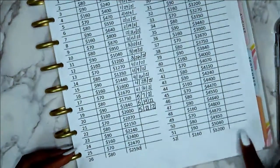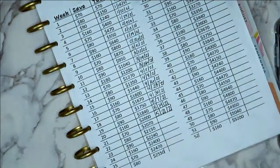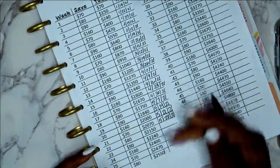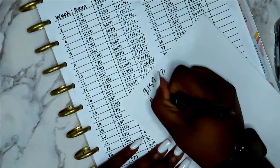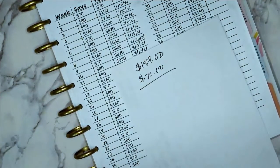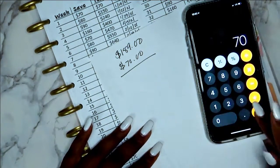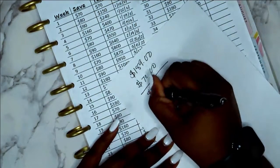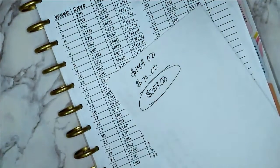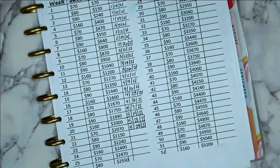I'm so excited to get to the end over here though. So let's go. Week 21, I was supposed to save $70, which I did. So that was going to be on Friday, May 28th when that was saved. So I'm actually going to put $70, and that is going to give us a total there of $189 plus 70, $259. So that is what I should have saved with these savings challenges this week, was $259. So let's go ahead and post us up here some screenshots so we can see where we are.